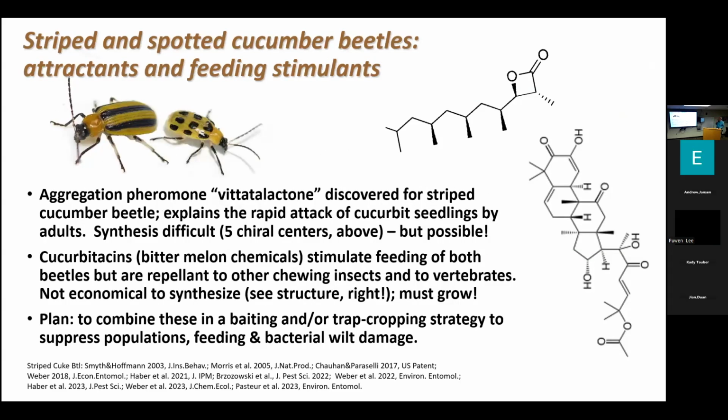So this pheromone that looks a little bit like, I don't know, a dairy cow, that's known as beta-lactone. That was discovered by a person in the audience, Rebecca Smith, almost 30 years ago now. It's a male-produced aggregation pheromone, and it seems to explain this rapid attack that people see on cucurbit seedlings.